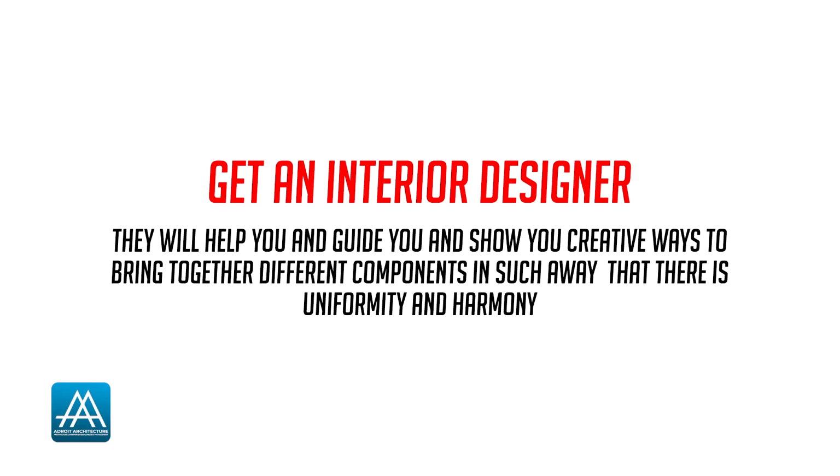If you isolate each room, then you're able to bring in finishes that will not collide or clash with each other. If you're also stuck in this situation and you don't know what to do, this is where you get an interior designer. An interior designer will help you and guide you and show you creative ways to bring together different components in such a way that there is uniformity and harmony and your house ends up looking good. Just avoid the problem of implementing too many things in one space. It is not only expensive, it doesn't even look good at the end of the day.